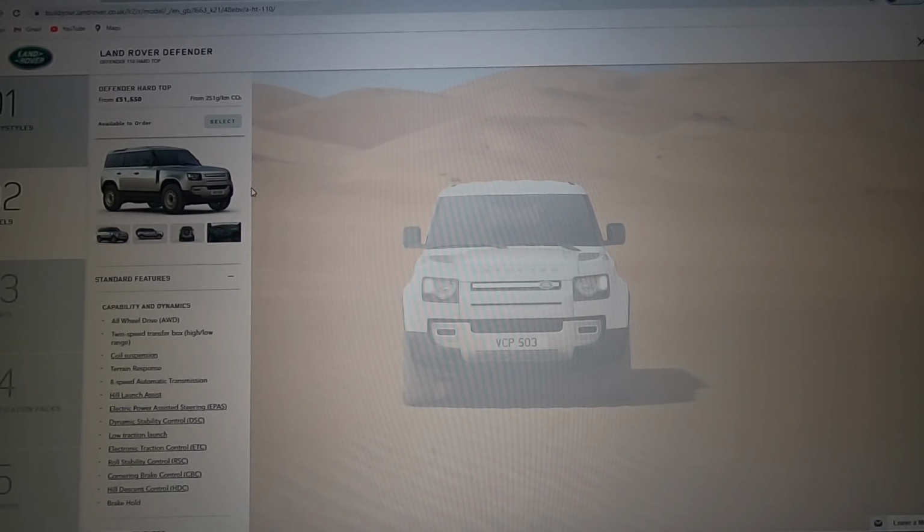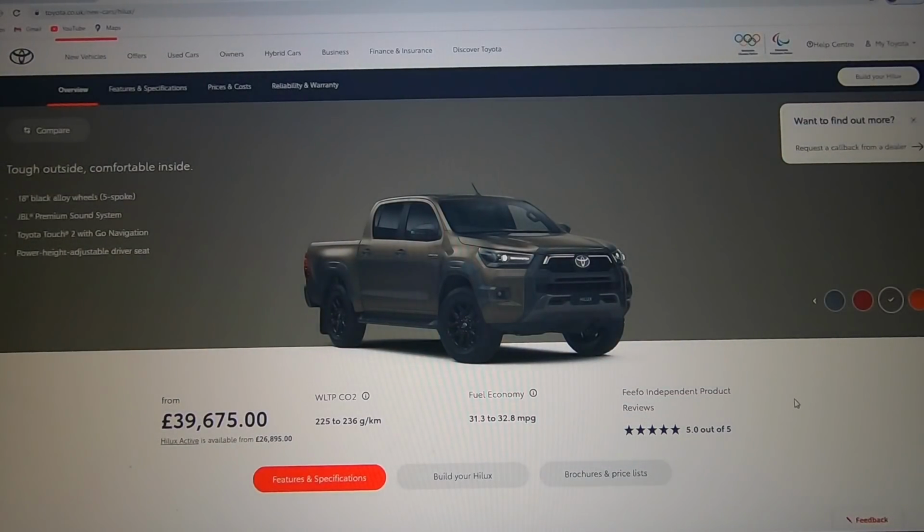Ideally you want the best of both worlds, and that's why I've also been looking at the latest Toyota Hilux.